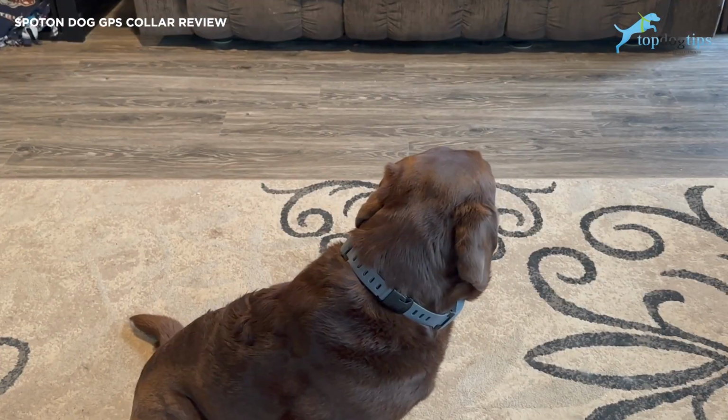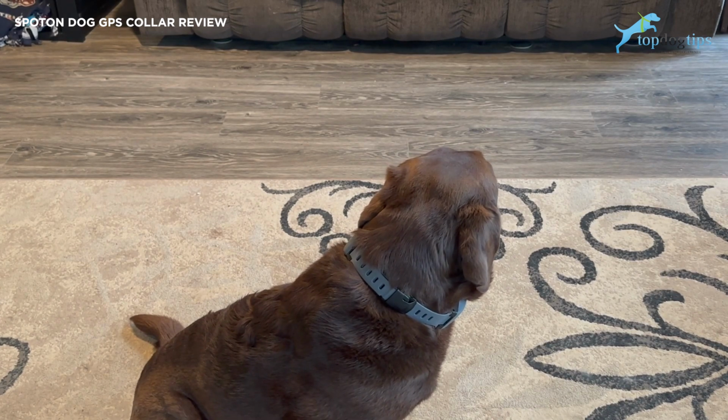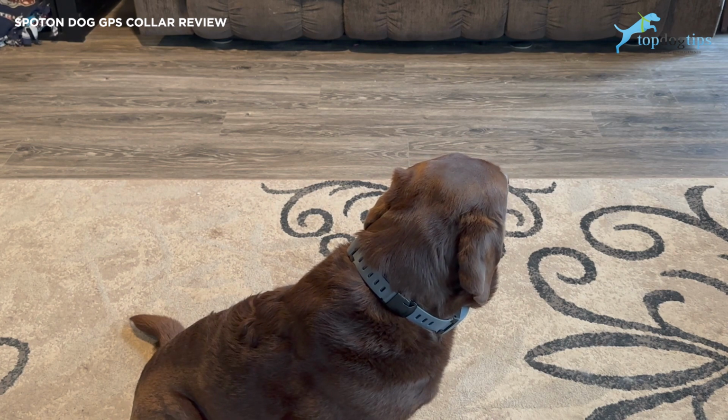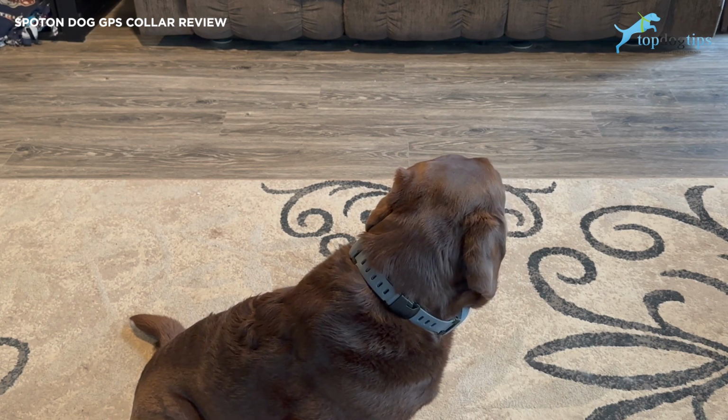You can see Sadie up close. The collar is not too big for her. It's just bulkier than your traditional dog collar, but it's certainly not uncomfortable or too heavy for her. It's actually really lightweight for as big as it is.